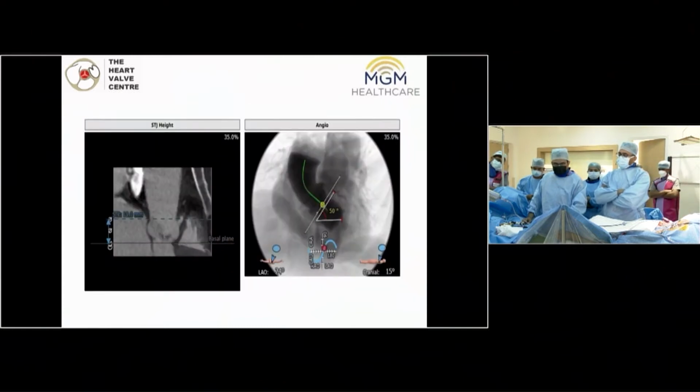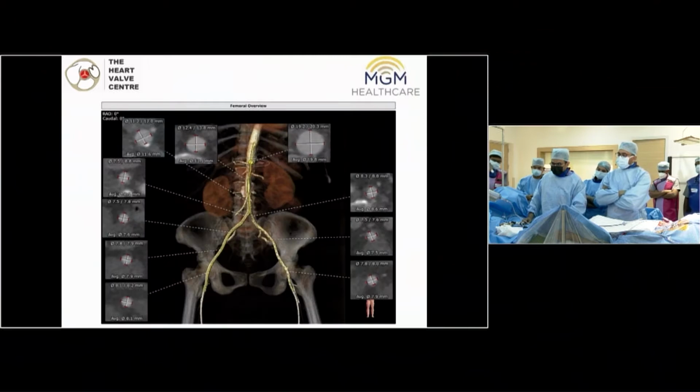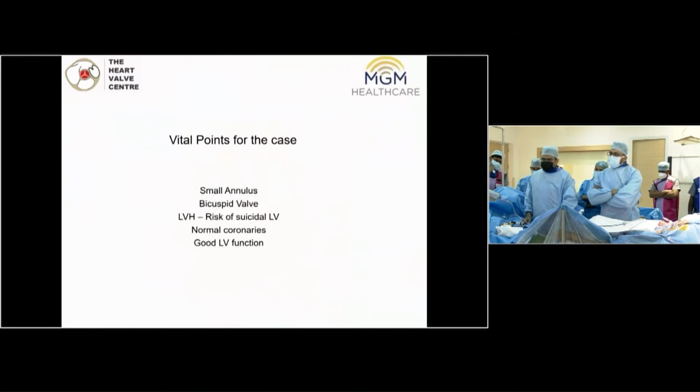This is the angle for implantation and the STJ height, which was favorable. This is the calcium, not a great deal of calcium. Femorals were pristine. So the vital points from a TAVR perspective were small annulus, bicuspid valve, LVH, normal coronaries, and good LV function.